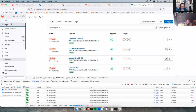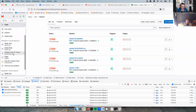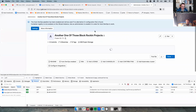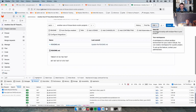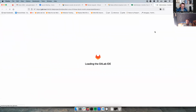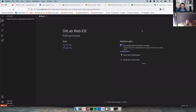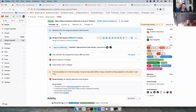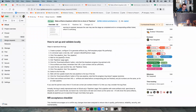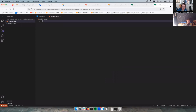It'll figure itself out. Let's go ahead and create another one of those block rocking projects. Create like a little artifact thing. Oh yeah, I wonder if there's actually instructions for that here. Oh yeah, create artifacts. The Roar template project fits perfectly. Oh, maybe I should just do that.